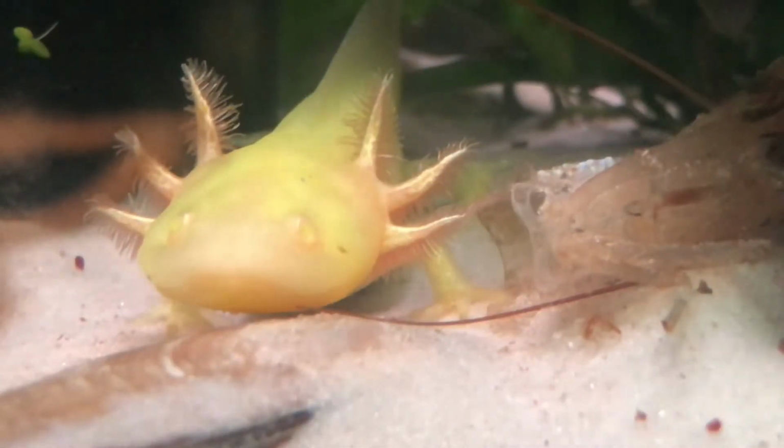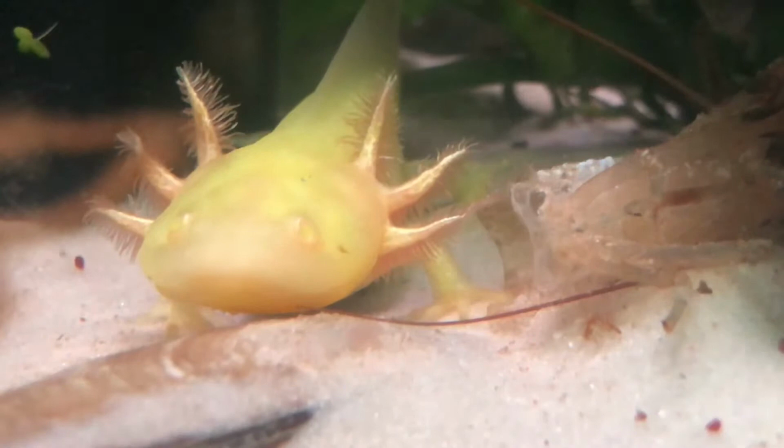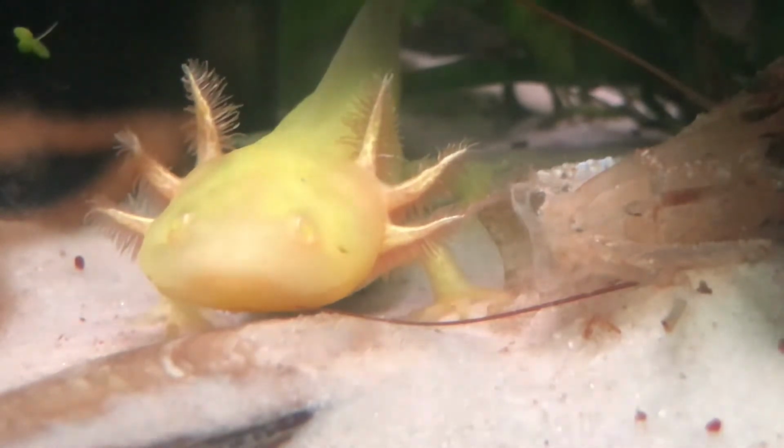So I threw in the bloodworms, and they're thawing out at the top of the tank right now. But I just wanted to get this close-up shot for you guys to show you these axolotls, and explain a little bit more about them and how they breathe with those gills that they have on their head.